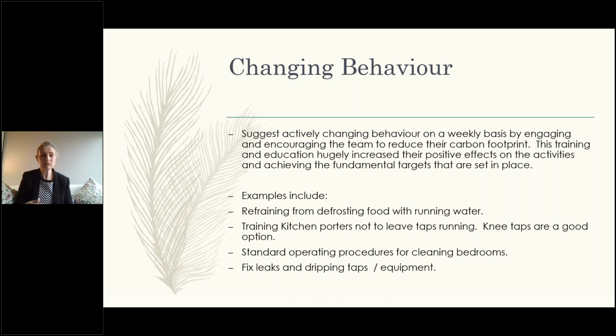Retraining, refraining from defrosting food with running water. That was something that was happening in the kitchen a lot. Training kitchen porters not to leave taps running. Standard operating procedures for cleaning bedrooms, like how many flushes are required by the housekeeping team. Are there 4 flushes happening now? Maybe there are only 2 flushes required. And fixing leaks and dripping taps and equipment.